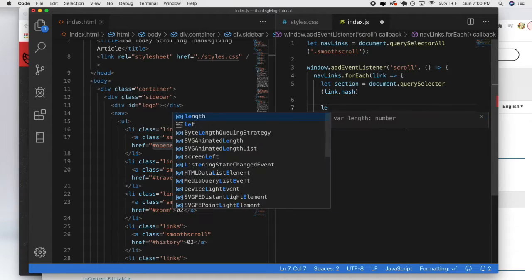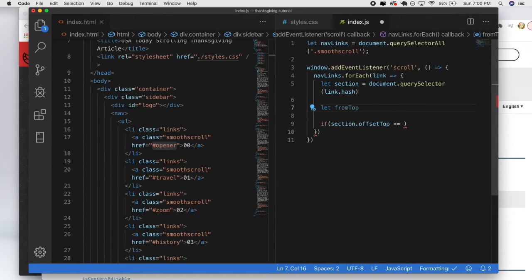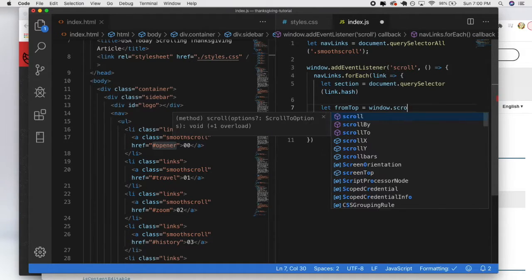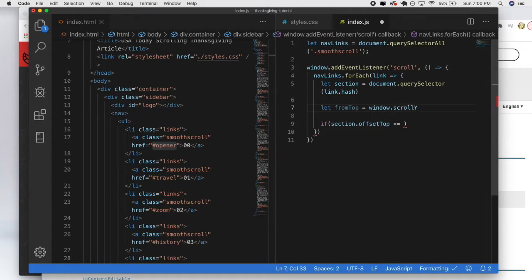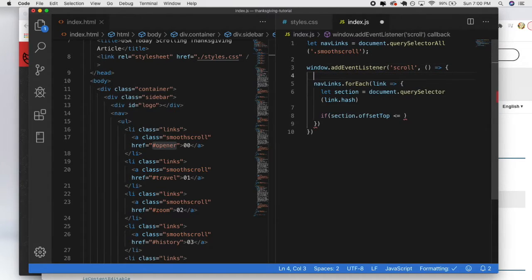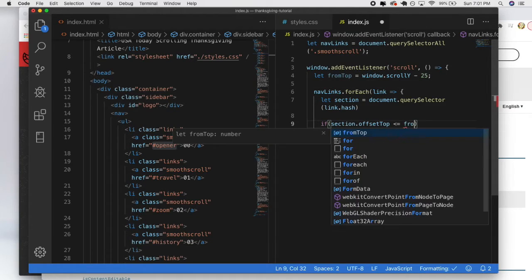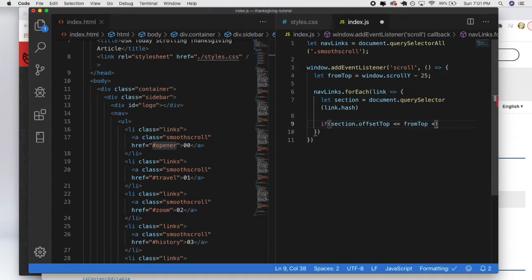So I'm going to get let fromTop equal window.scrollY. So the scrolling position, and then I did some gauging of what was the best increment, and 25 pixels seemed the best from the top to the top of our scrolling section. I hope this all makes sense. So fromTop, and then I think because it's 25 and the top has a padding of 80, we can also add 55.